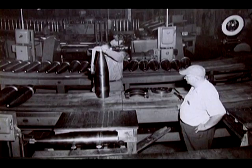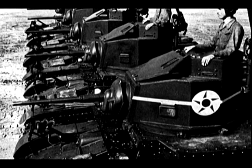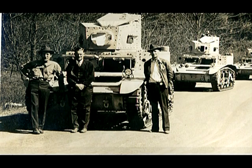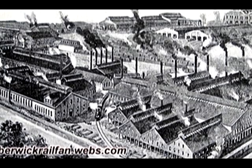And the statistic we've been able to come up with is 10% of all the armor plate produced in the United States for World War II came out of Berwick. And 1/8 of all the armor vehicles produced in the United States for World War II came from the ACF. And every single armored vehicle produced in the United States for World War II had at least one piece of Berwick armor plate on it. As you can now see, Berwick and the ACF's contribution to the war effort was quite significant, if not unique.